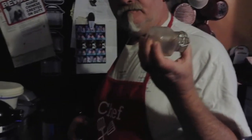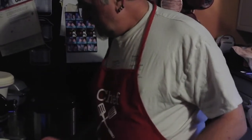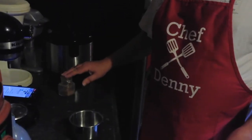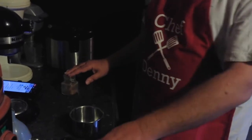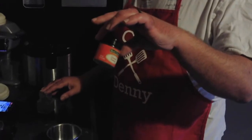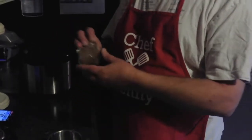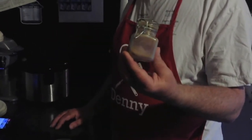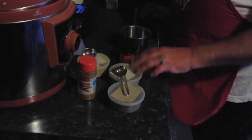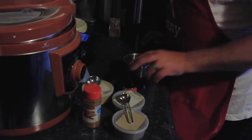This little jar holds the magic. And it may seem like it's a little more expensive when you buy the spices in bulk like this, but when you price a little jar like this and what you're going to get from this, pretty easy and pretty affordable. But what we got here is we've got cinnamon, ground ginger, clove, allspice, and nutmeg.